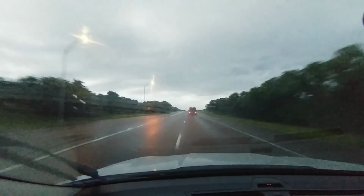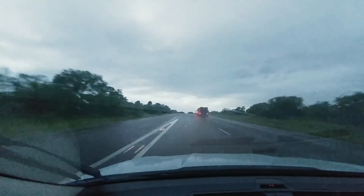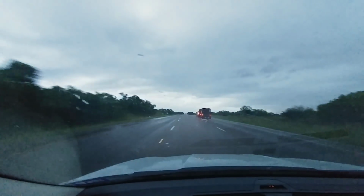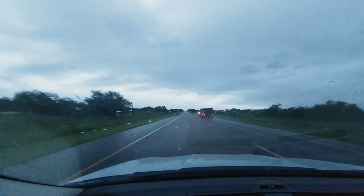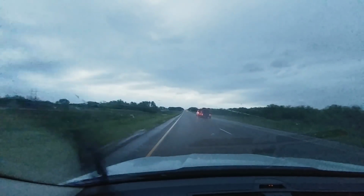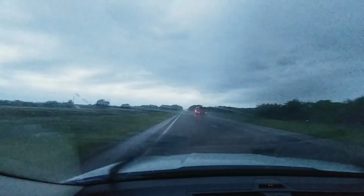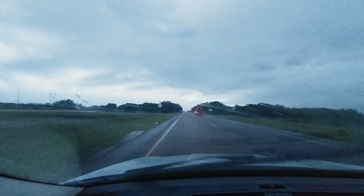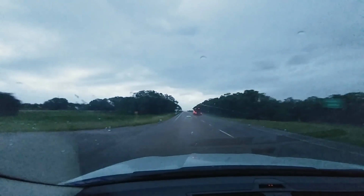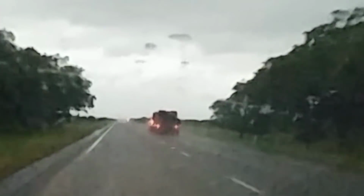And by the way, guys, I am on cruise control, so I am cruising at the same speed, and this truck is apparently not on cruise control, because I pass it, and then it passes me, and I pass it, and it passes me, and it's speeding up right now, and I'm not sure why, but it's a brand new truck, so I know it has cruise control. There you go, look at that. That is crazy, guys. That's scary stuff.